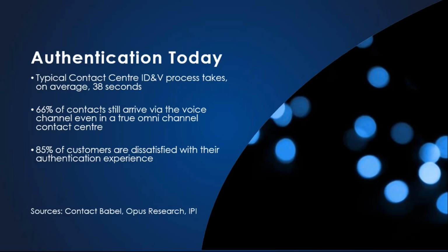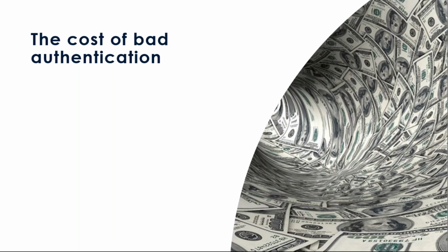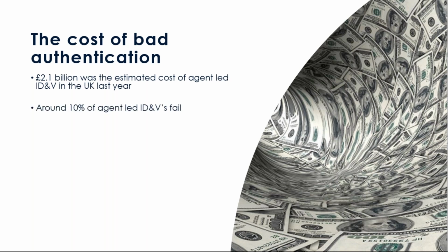Okay, that's great. Thank you very much. So, what is the cost of that? What's the cost of manual or even worse, bad authentication? Well, it's estimated that in the UK last year, the actual cost of that was £2.1 billion. That is significant, clearly, but more than that, around 10% of that fails, and as I said, 30% still results in a poor experience or increased friction for the customer.